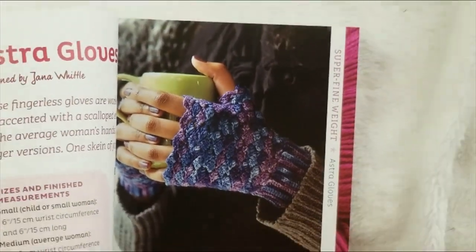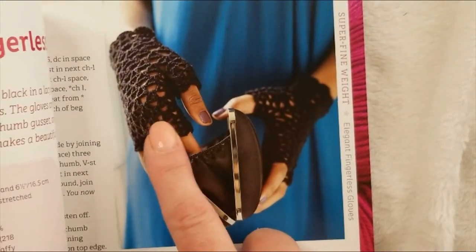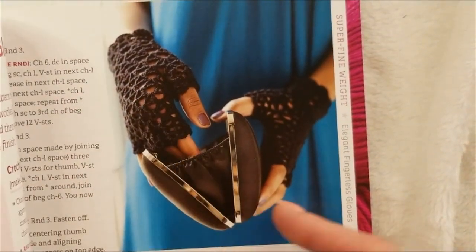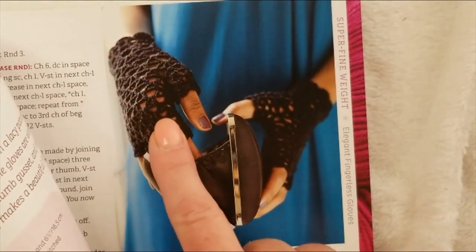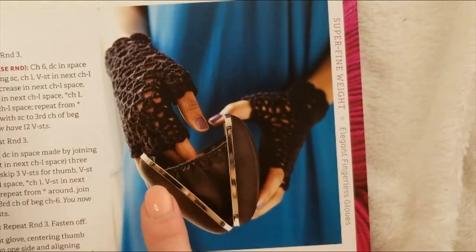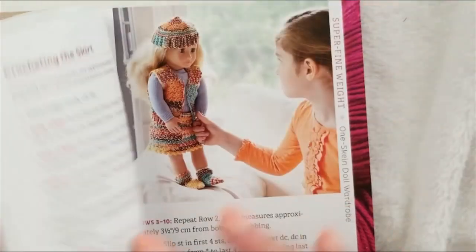And I know there's charts out there, but I'm still afraid to work with some of this and mess up the yarn. You can't really frog this stuff when it's super hairy. So anyway, I said stuff a lot right there. Sorry about that. These are elegant fingerless gloves, so you might wear them on a special night out. I don't know. Some little bracelets.